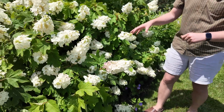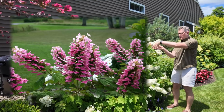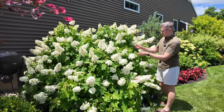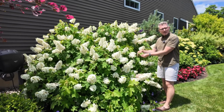This is the kind of plant that's going to come out with a white flower. And then eventually it's going to turn pink at the base and come all the way out. This particular one gets a nice deep pink. And the other thing that's so special about Oakleaf hydrangea is, in fact, the leaves. They look like oak tree leaves. They sure do. They're very thick and leathery.